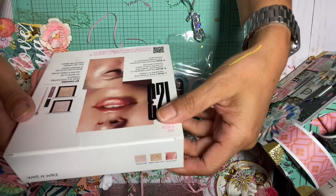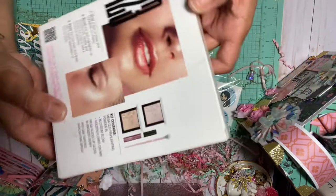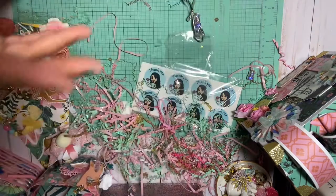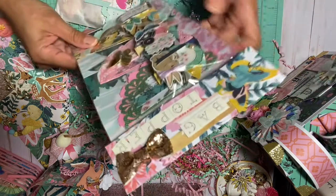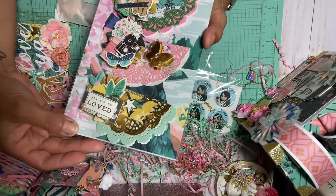I do love me some bronzer, too. Golden Flower Crown. That is so pretty. Thank you. Oh, my gosh. I'm speechless with all this beautifulness, all this spoiledness. Oh, look at these bag toppers. I love bag toppers.